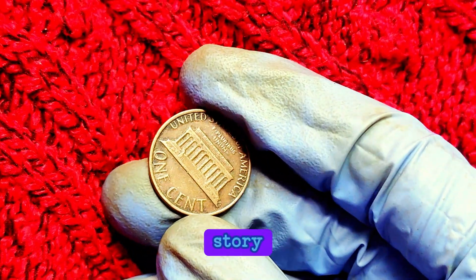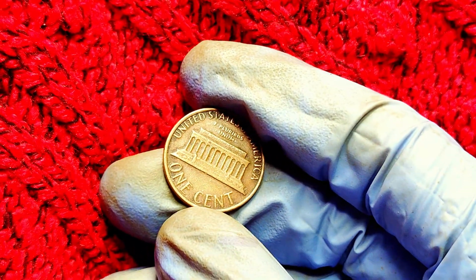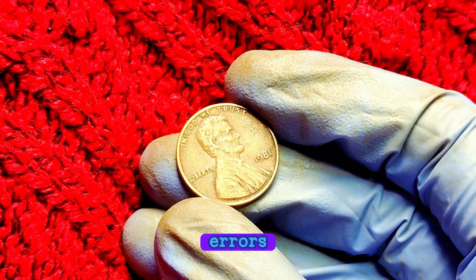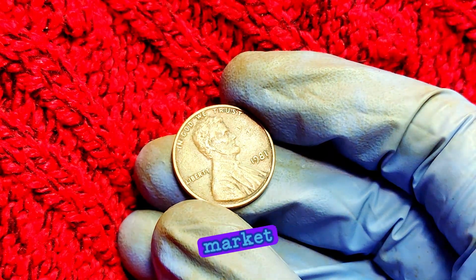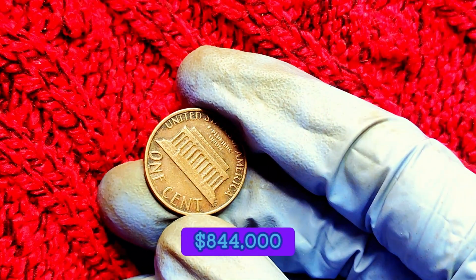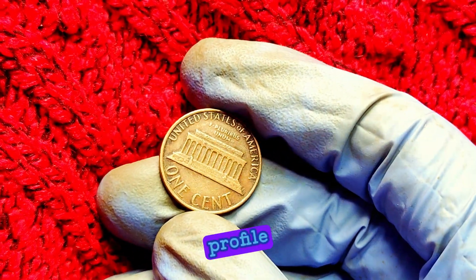This is where the story takes its most shocking turn. In the uppermost tiers of certified condition, select 1981 no mint mark Lincoln cents with extraordinary errors have reportedly commanded staggering prices. One reported market sale, often cited in collector circles, reached as high as $844,000 for a top condition example tied to an extreme error profile.